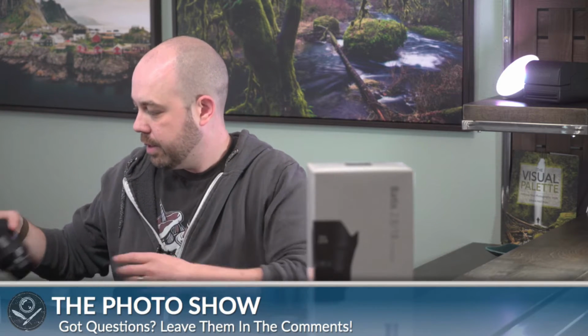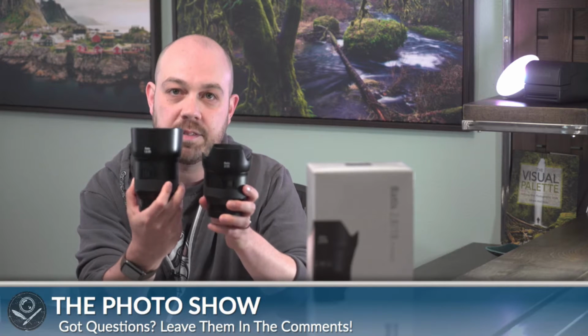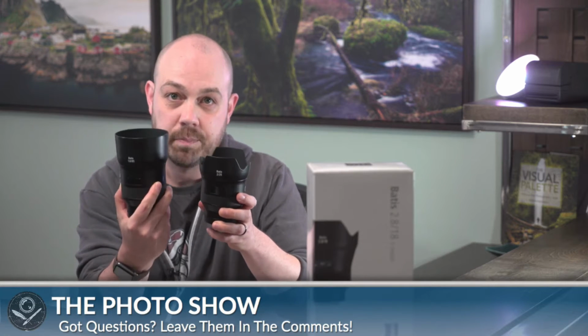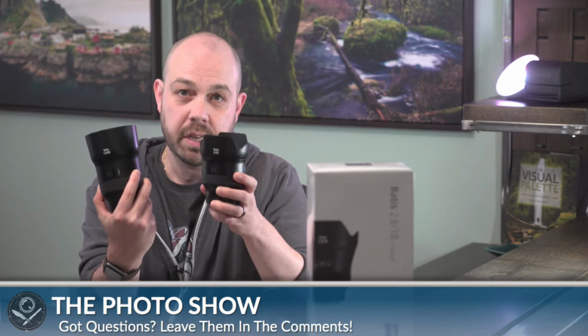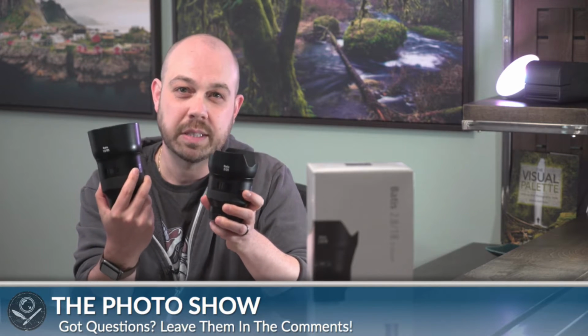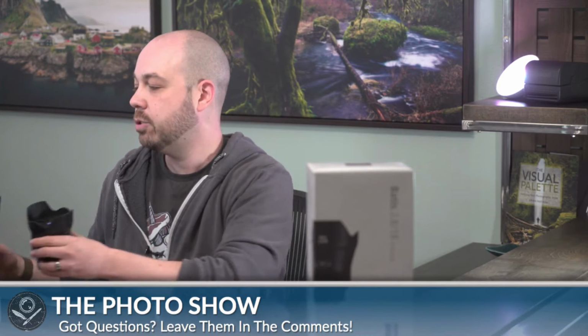I have both the 25 millimeter and the 85 millimeter Batis as well. The 85 is just tremendous. The 25 is great if you're kind of on the fence and you didn't want a 24 to 70, but you wanted to be in that focal length. The 25 would be a perfect solution there.